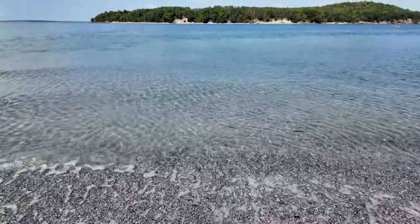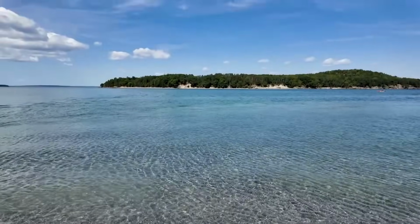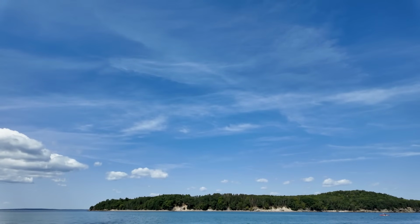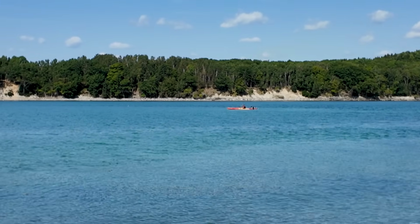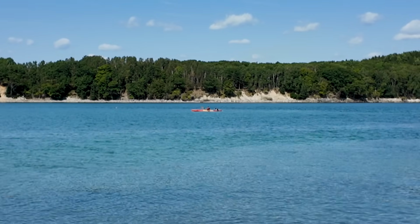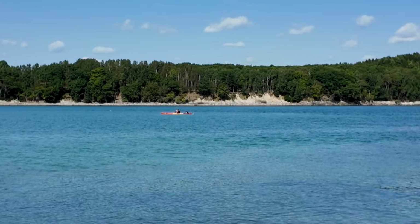We asked our tour guide what was on Bar Island, and she said nothing, and that's the joy of going. So it's really to get out into nature and have a picnic out there, just enjoy a hike or whatever you want to do. But there really isn't anything over there, so there's no amenities. You just walk across the sandbar, enjoy your time, and then come back.